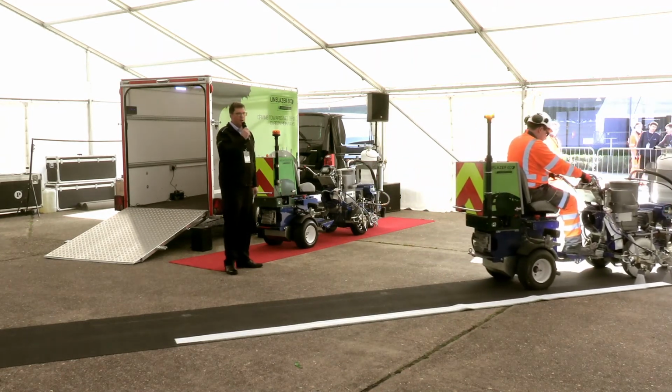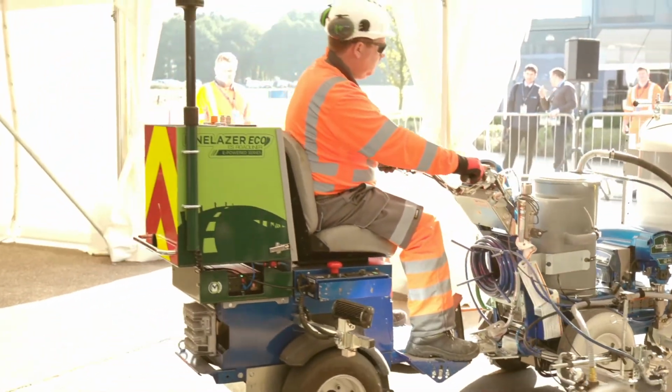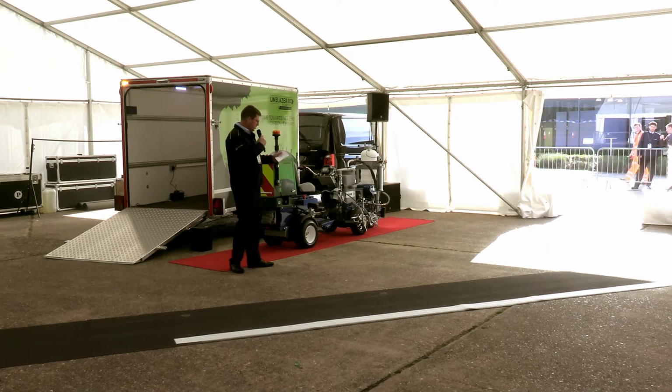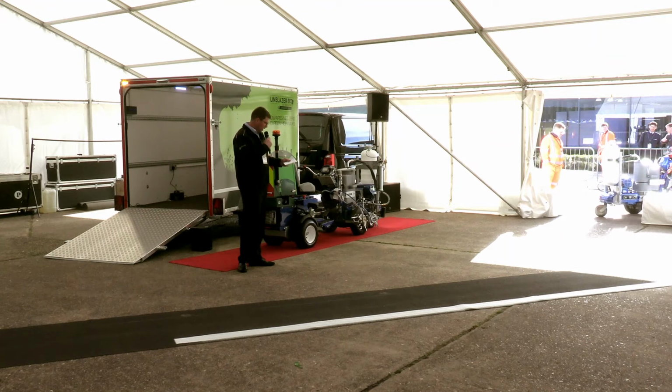So we already mentioned about the durability. It's constructed on a Graco chassis frame, and it comes in at 590 kilos, the full chassis combined, with enough battery power to last for a full 10-hour shift.